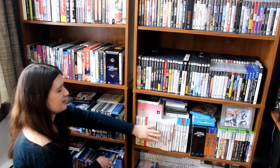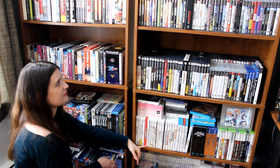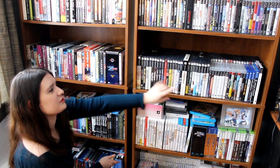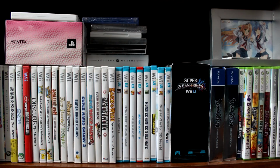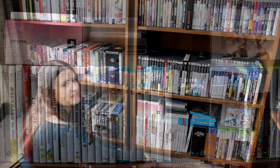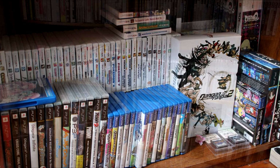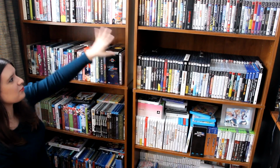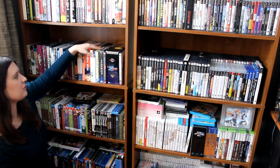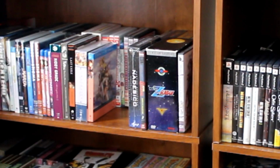But we've been collecting, and this isn't even all of them because Dan still has some in California. We have PS2 games, PS4 games, PS3 games, Wii U, some Xbox 360. Even further down, which you can't really see, is our handheld games. And then of course, as I said, here is our anime section, and both of these shelves are double thick. So as you can maybe kind of see, there is more.